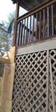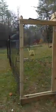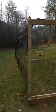So the deck is where they have been up there. They go down under behind the lattice. Then they come out to this giant fence. The fence goes 36 feet down from where I'm standing. If I move, I'm going to lose signal. It goes, let's see, 36 feet down, 24 feet across, 36 feet down the other side.